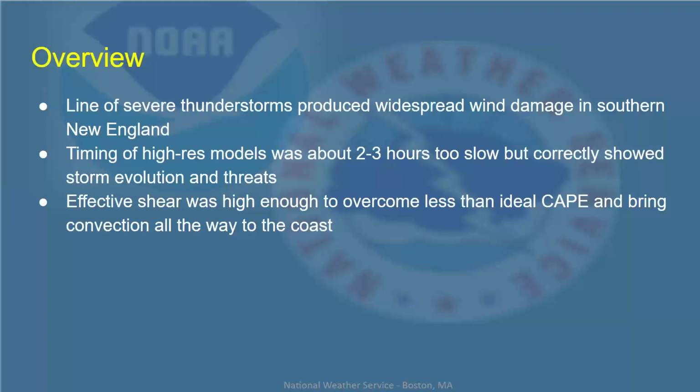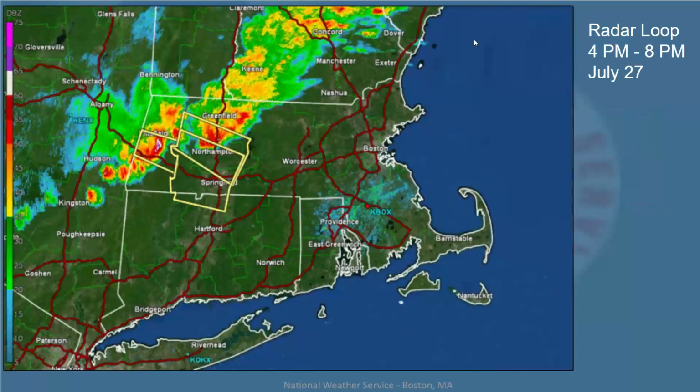In this case, there wasn't a lot of instability, as indicated by the CAPE, and we'll show that. But there was a lot of shear, a lot of directional shear, so change of wind direction with height. And that was high enough to really overcome that instability. If you've been with us before, we've told you that instability and shear can trade off on one another. So if you have a lot of instability, you don't always need a lot of shear. And if you have low instability, you can sometimes get away with stronger shear. So this is certainly a case of the latter.